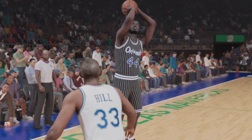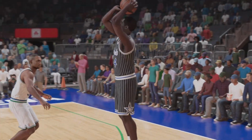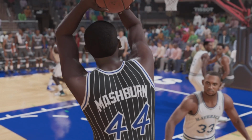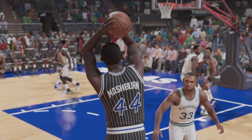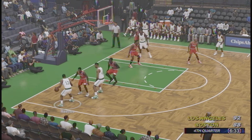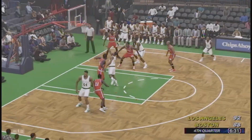And you see a nice shot there of Jamal Mashburn in the pinstripe uniforms. Gotta love those pinstripe Orlando Magic uniforms. Makes you wonder why they could ever move away from them. Why? How come in the NBA no one has pinstripe uniforms? No one likes them? I don't get it.